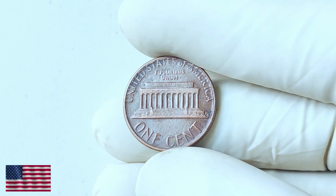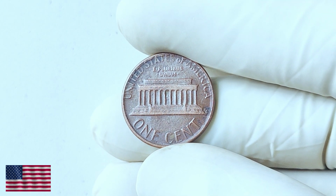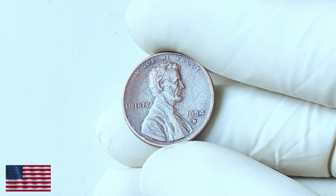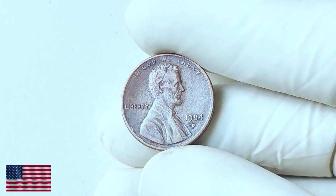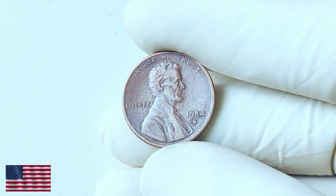Look for these signs. The doubled ear lobe, the crisp Denver D mint mark, and flawless copper luster. If you've got that, you could be sitting on six figures. Next, get it authenticated. PCGS or NGC are trusted graders. If it ranks high enough, you're in the money.